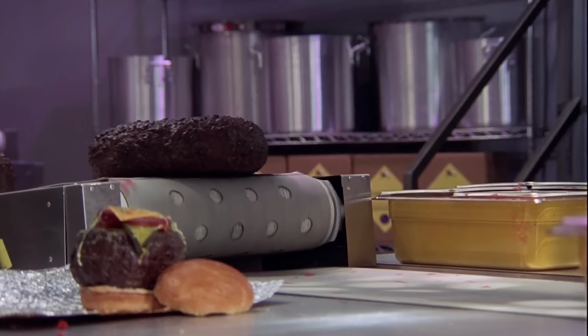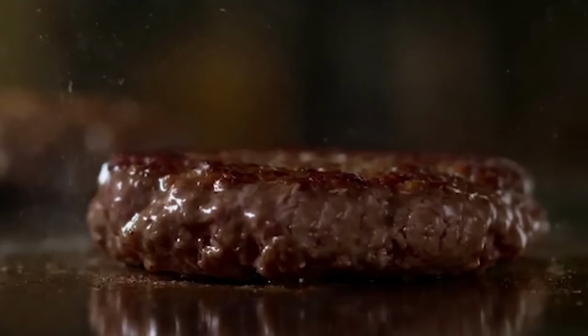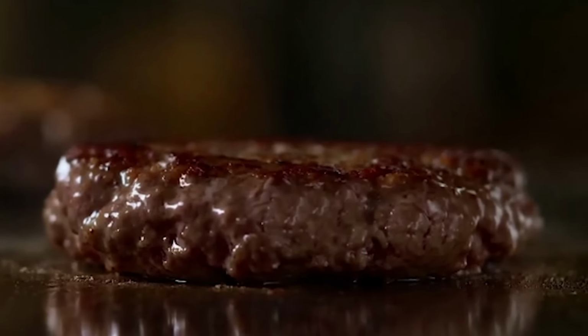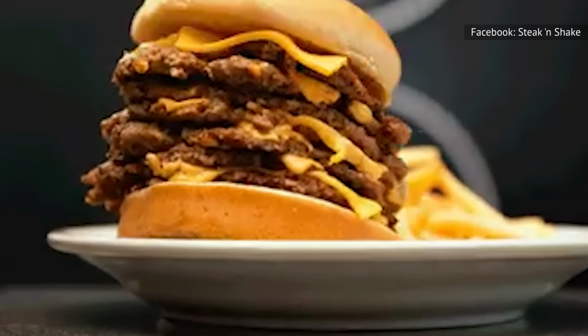There's no prize for overcoming this gargantuan sandwich. All you get for finishing it is a twisted sense of satisfaction and a case of the meat sweats. The 7x7 is served fairly plain, with 7 hamburger patties and 7 pieces of cheese between 2 buns.